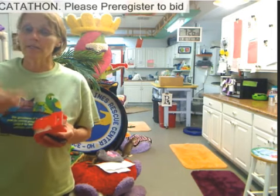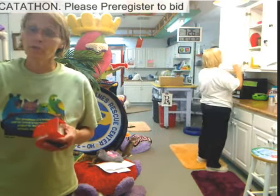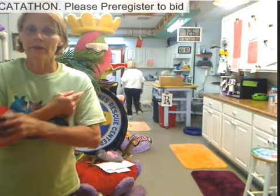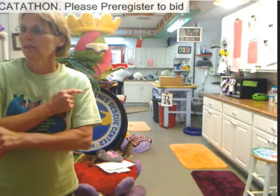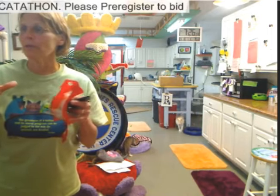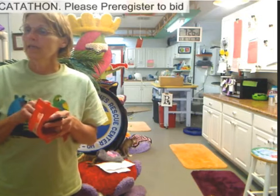But this coming Sunday is a big, big day for us. One thing is that the raffle starts. The other thing is the Catathon baskets and big ticket items will be available for you all to see, and they will be on our website. When you go on it, you just click it and it'll enlarge. You'll be able to see really well what's in the baskets, and there'll be a description that goes up.